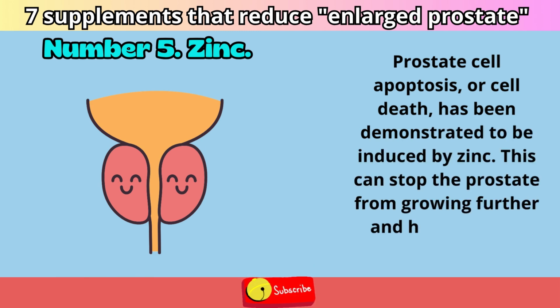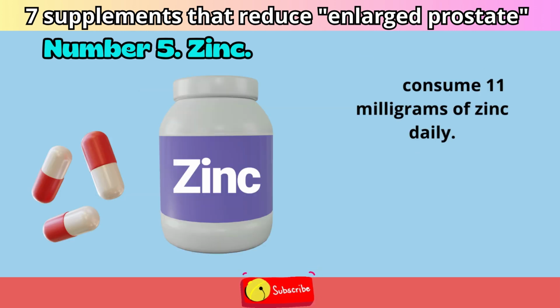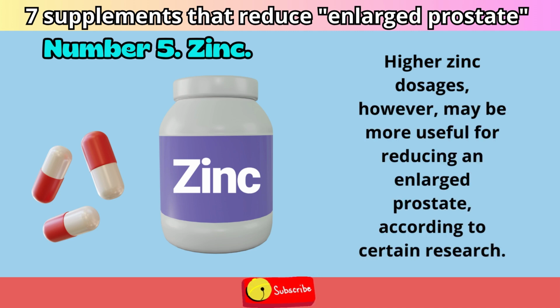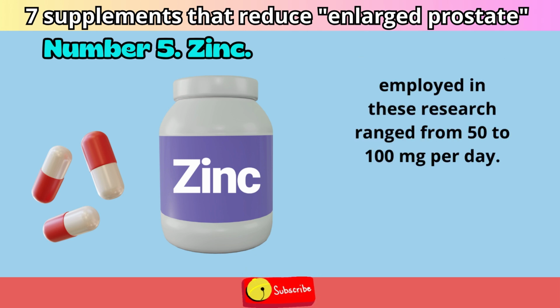This can stop the prostate from growing further and help it shrink. It is advised that men consume 11 milligrams of zinc daily. Higher zinc dosages, however, may be more useful for reducing an enlarged prostate, according to certain research. The zinc dosages employed in these studies ranged from 50 to 100 milligrams per day.